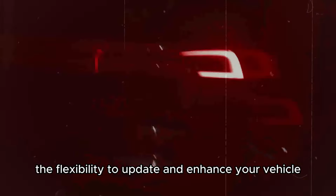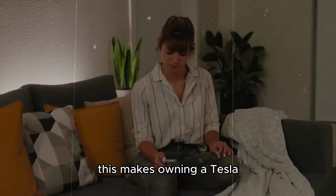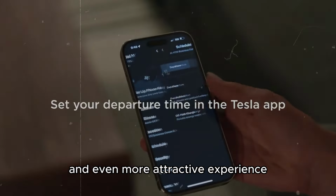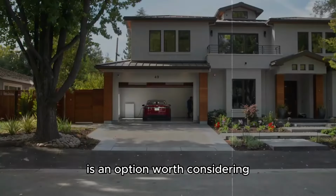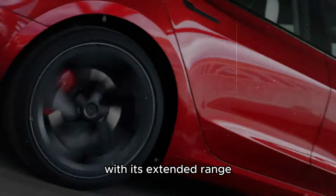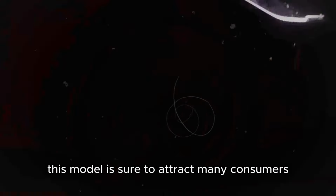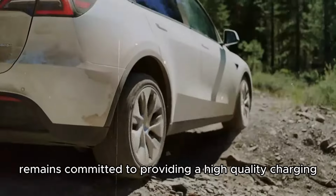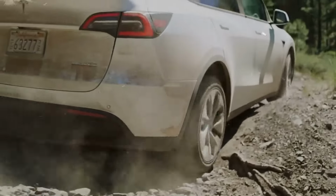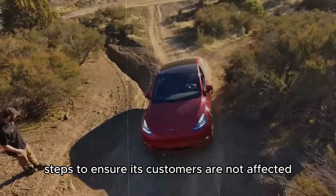The flexibility to update and enhance your vehicle over time is a significant advantage of owning a Tesla. Combined with the supercharger network, this makes owning a Tesla an even more attractive experience. For those considering purchasing a new Tesla, the long-range rear-wheel drive Model Y is an option worth considering. With its extended range and Tesla's ongoing improvements, this model is sure to attract many consumers. Even with changes in the supercharger team, Tesla remains committed to providing a high-quality charging experience. The transition may bring challenges, but the company is taking steps to ensure its customers are not affected.